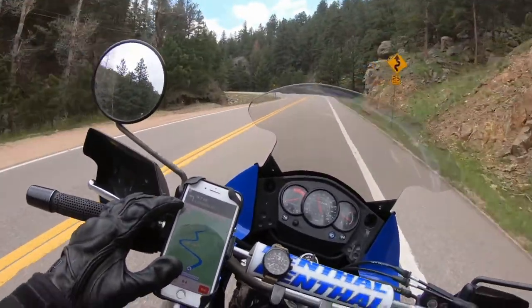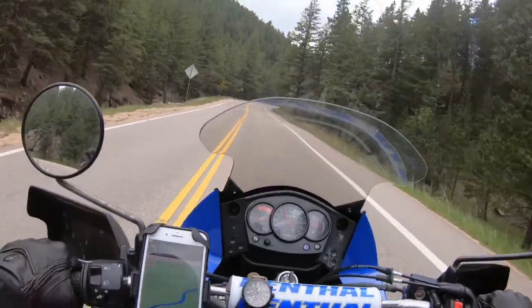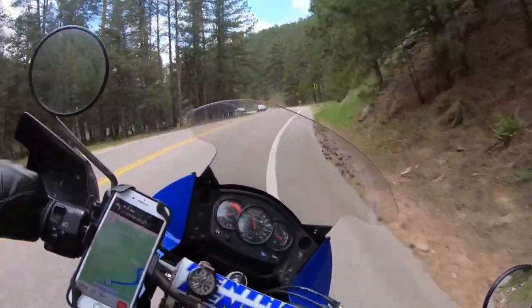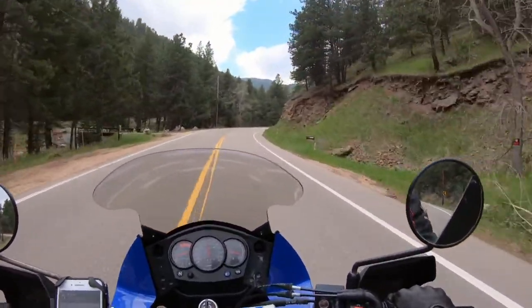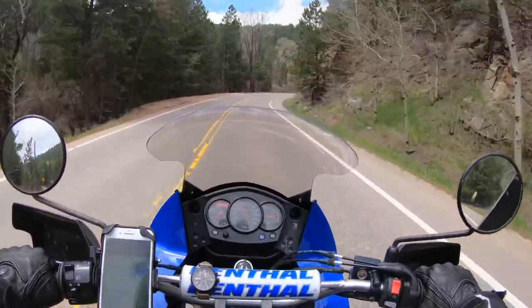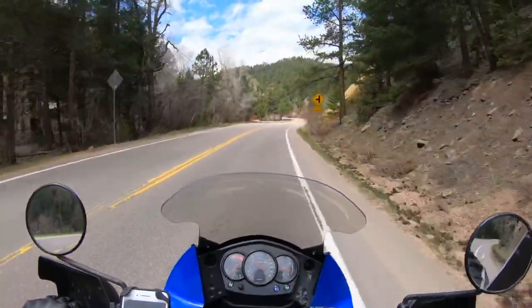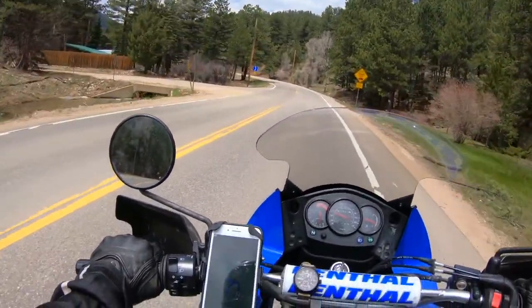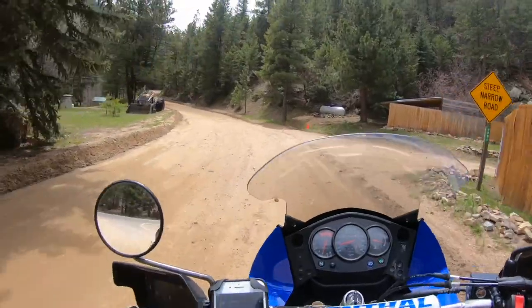In 4.7 miles, we're gonna turn on Lick Skillet Road. Lick Skillet. Narrow road. Here we go.